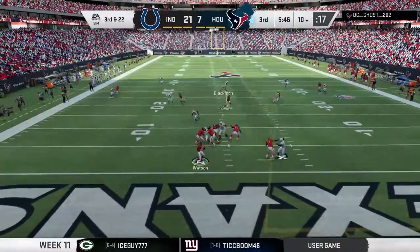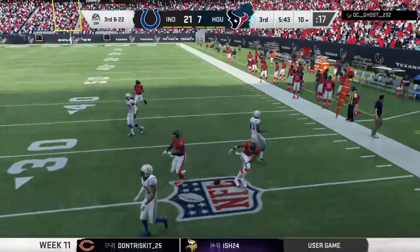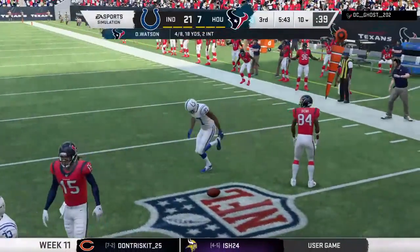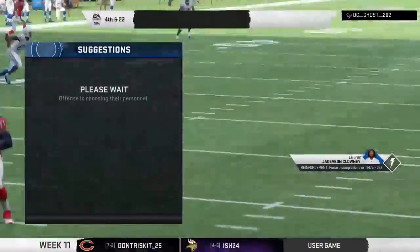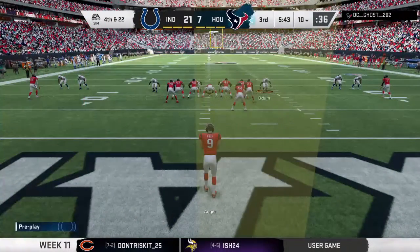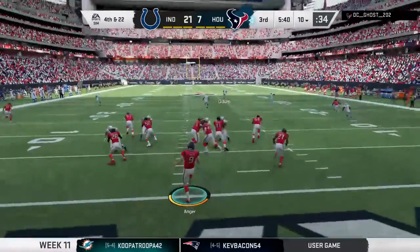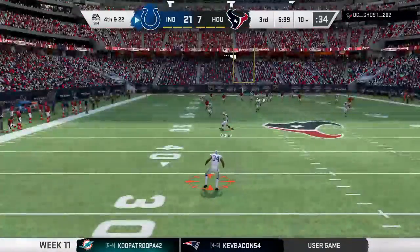Third and long, it's Watson. And it falls incomplete after almost being intercepted. A pick there would have been great. The good news for the defense now, it's fourth down. Here's Brian Anger now as the drive goes backwards, so he's on to punt it away.